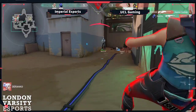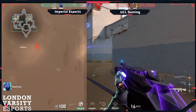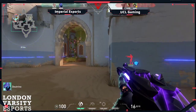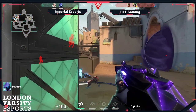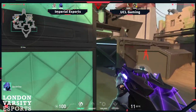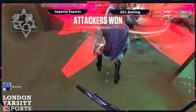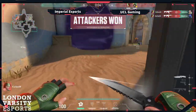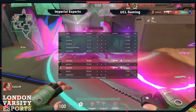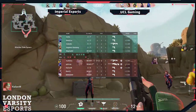Wasi backing off. Duranko takes down Galefang, and Duranko is caught by Detrino as he peeks into elbow. And now Detrino and Mughal are just creeping their way onto site. Turrets taken down. They don't know where they are. They have a suspicion that Wasi is over towards the path into spawn. Wow, and Wasi takes them both down. That is what you can do. Invest in a secret lab chair, ladies and gentlemen.